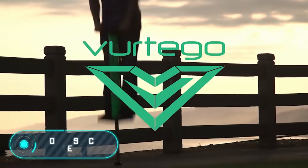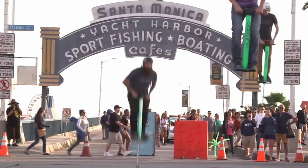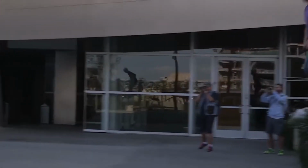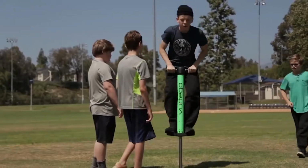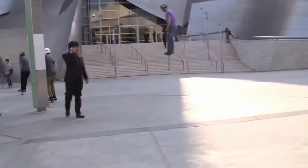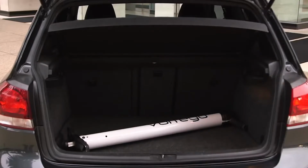Pogo-stick Vurtego V4. This device is a kind of portable trampoline, which allows jumping up to 10 feet high. In terms of design, this invention reminds of a unicycle with a disc bar instead of a wheel, and with handles and foot supports. The pogo stick weighs about 15 pounds and can support a weight of up to 400 pounds. To start jumping, you have to stand on the integrated pedals and make a quick effort.